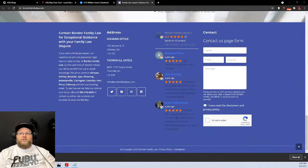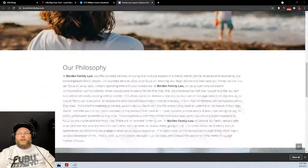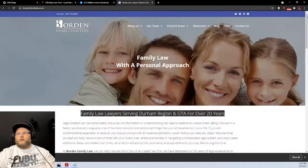I like the fact that you got your embed right here, but I can barely read it because it's black text over white, right? I like the fact that you got your social media icons. It's good. You got two addresses. You got some good content here, but you got your form all the way down at the bottom, I guess praying that people are going to contact you there. Your phone number doesn't even pop out. You want it to pop out, all right?